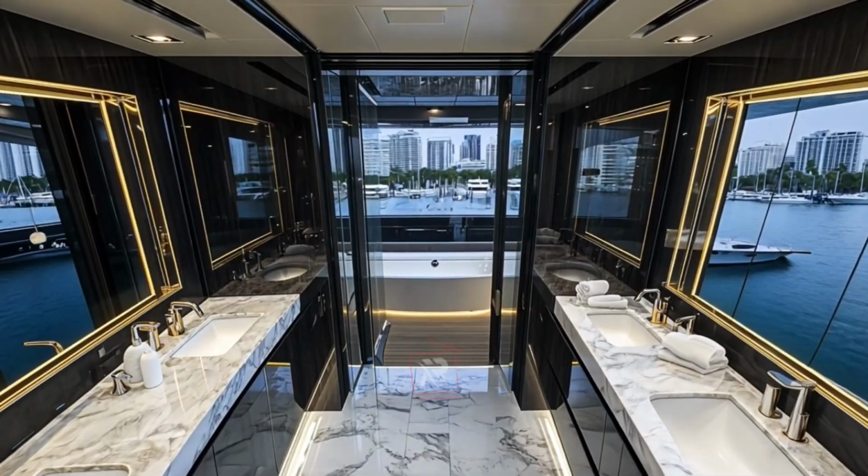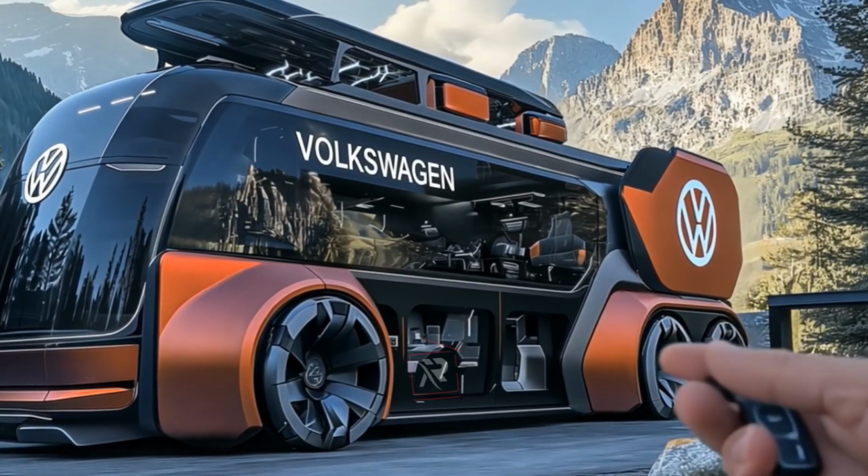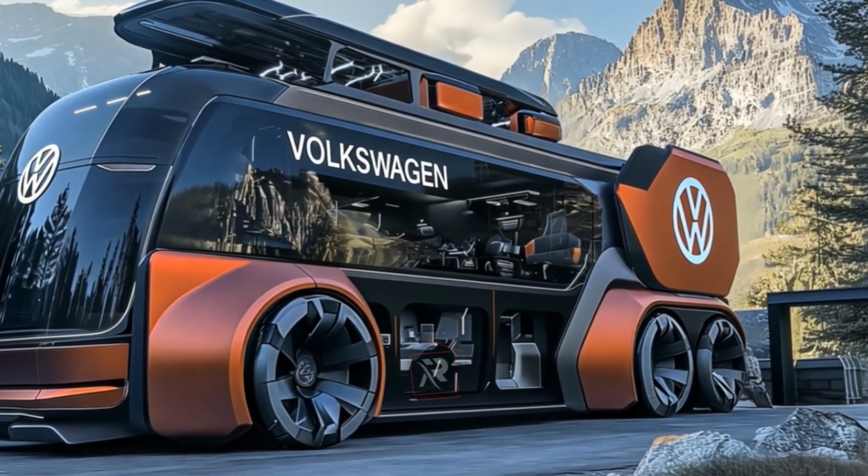This RV is excellent for escaping the city, enjoying the coast, or chasing sunsets throughout the country. Discover freedom on the road with Volkswagen's timeless spirit and future-ready design.